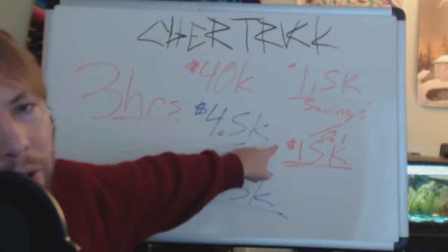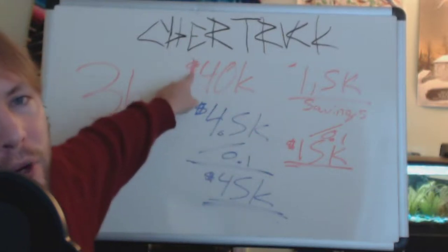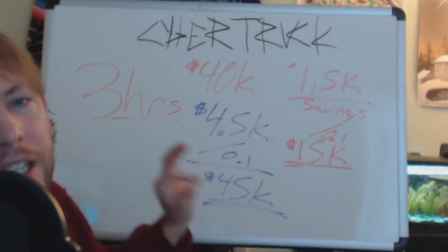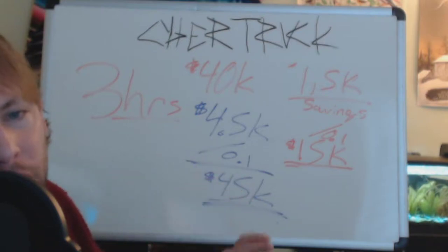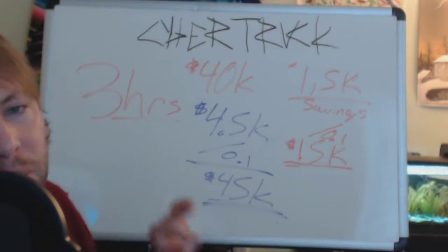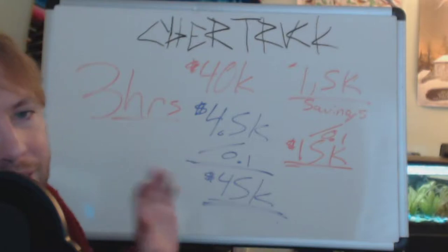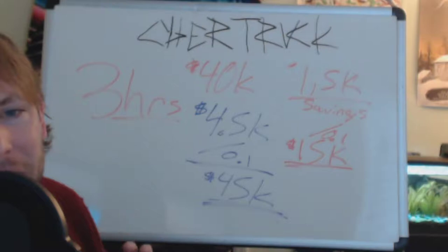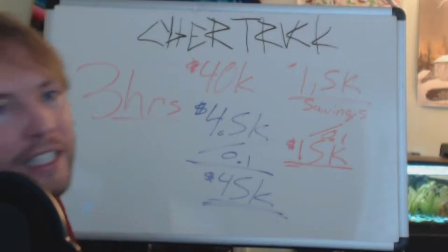If you drive 1 hour per day, instead of $40,000, it's much more like you're buying a $25,000 brand new truck. A $25,000 brand new truck. So that's amazing. Now, let's do some other math here for Tesla profitability.